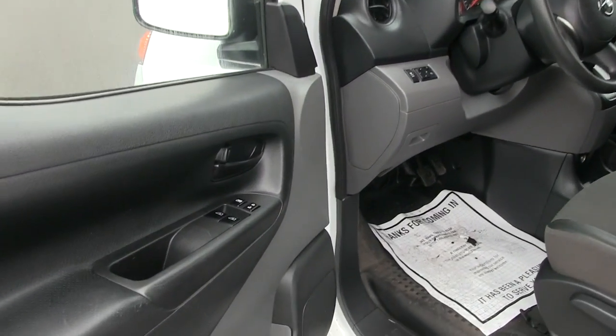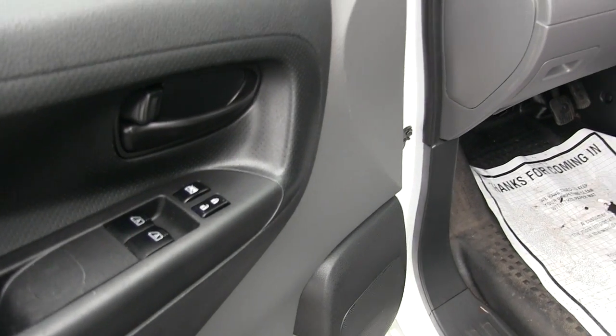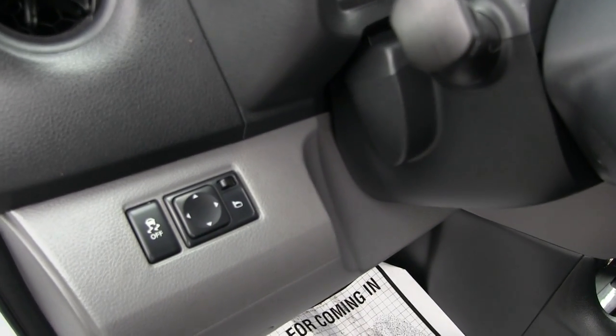It does have power windows and door locks, automatic windows, power mirrors, which is a great feature.